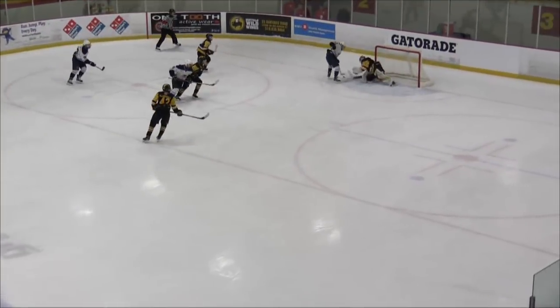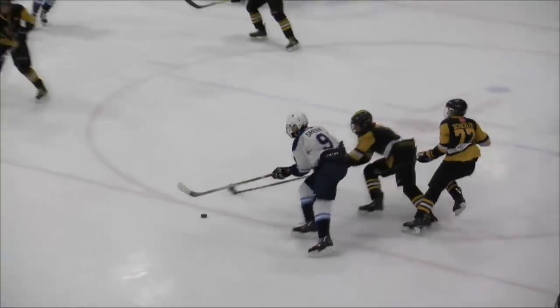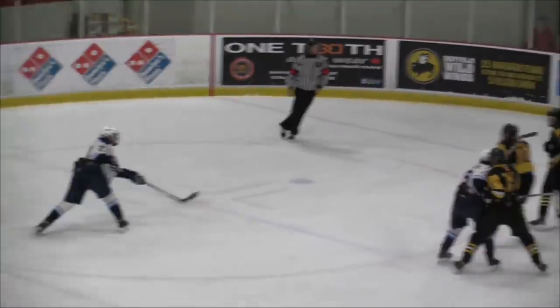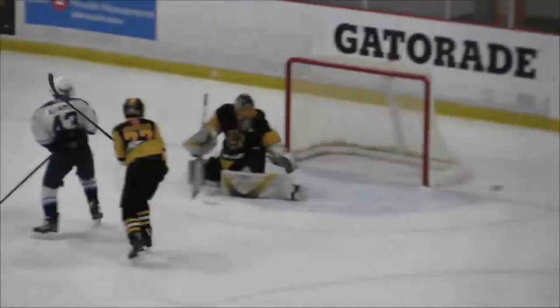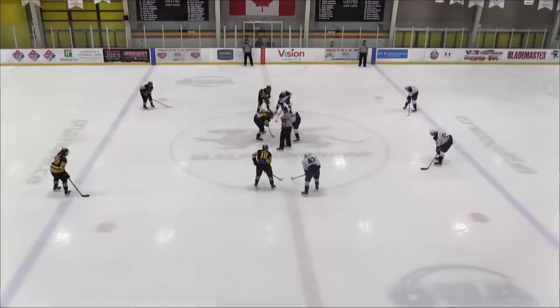And if I'm Halton here, I want to come out strong this period, because they were napping at the beginning of the first period and then came along in the second half. Let's see if they can come out strong, put the pressure on Hamilton, maybe pop one.